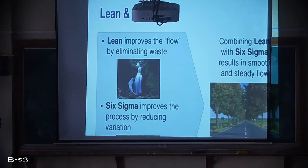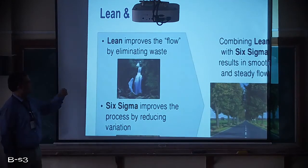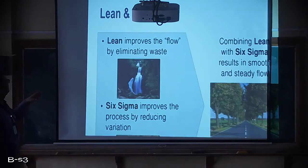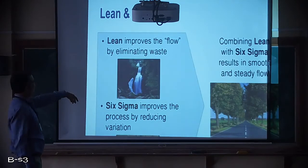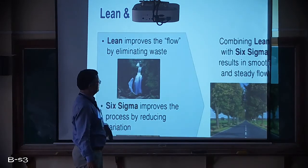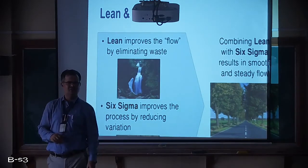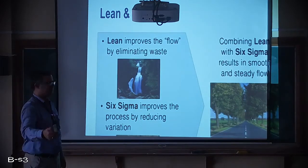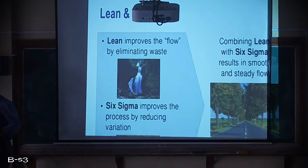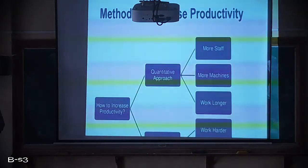For example, you can see it here. Sometimes in MIS they call it the waterfall model. See, it improves the flow by eliminating waste. Absolutely, the flow is there. There is nothing hindering the flow of water. It's falling, no wastage. That's why they have shown waterfalls, to improve the flow by eliminating waste, no waste.